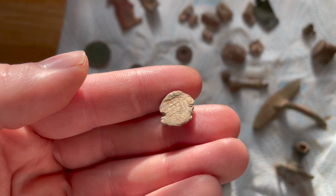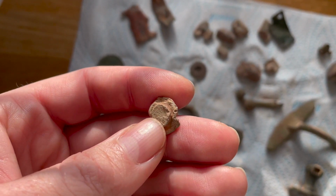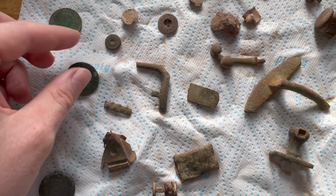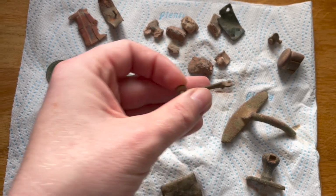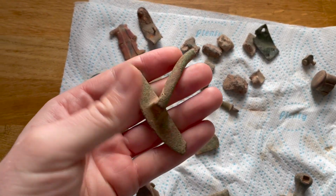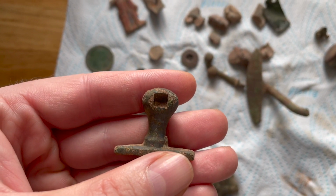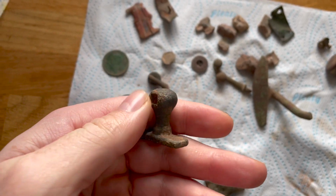A very interesting lead item. I don't know if it's like a button, a lead button. Could be. Whoops. Oh no. It's, yeah, very cool. Yeah, whatever that is. Piece of a buckle, possible strap end, but not entirely sure. That's a really cool find. That's part of a spur, a golf club. I have no idea what that is. A mystery knob. It's got a square hole in it, so you can see it's fairly crudely made. You can see the file marks on the bottom there, but yeah, interesting.